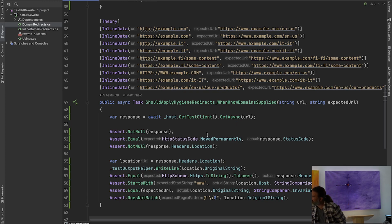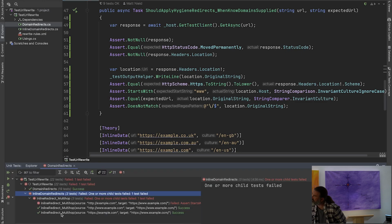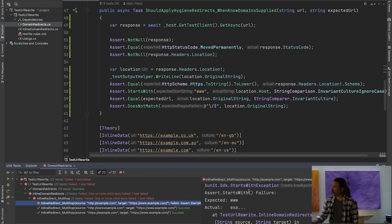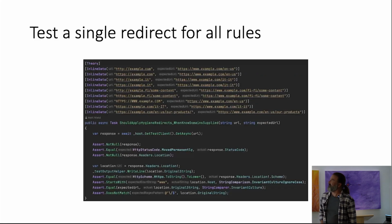You'll see here though, I do have a red test. This one red test was actually up here. It's the example of not using the redirect file, but actually using these two methods to see that they don't stack at all. So if I've got one URL that doesn't match both of those rules, it just fails straight away because the final target URL is not what I need it to be. It's only the first rule being mapped. And yeah, I'm just basically repeating exactly what I just said about using inline data and theory.